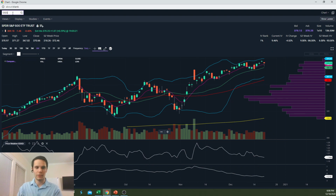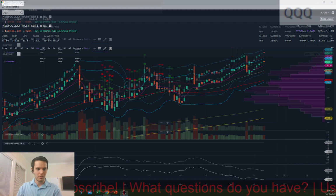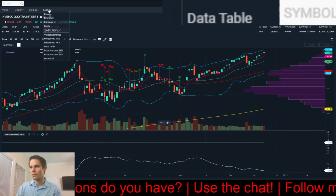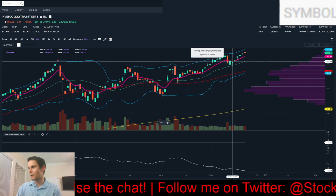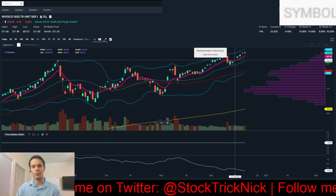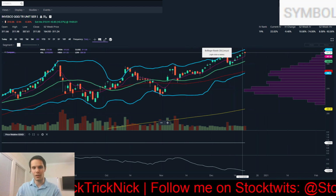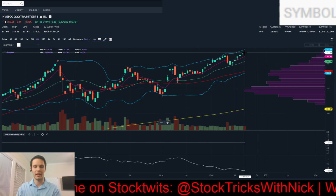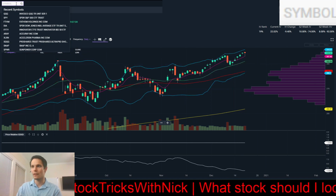Next, we have QQQs. And with QQQs, let me hide the trade history for now. You can see same kind of story, except this closed a little bit higher than the S&P did on Monday, rallied to close over that 8-day exponential moving average, and then just continued on. Nice, strong uptrend throughout the week. Again, that's 2.5%. And we did have a pullback today, but rallied into the close. And you can see it touched right off that 8-day exponential moving average.